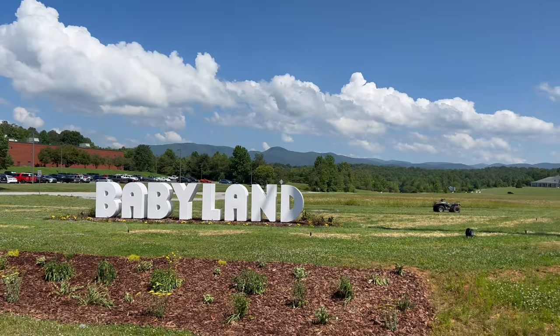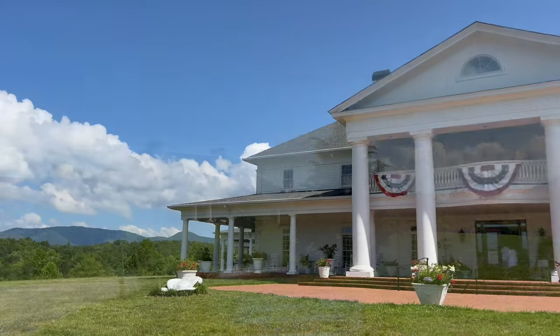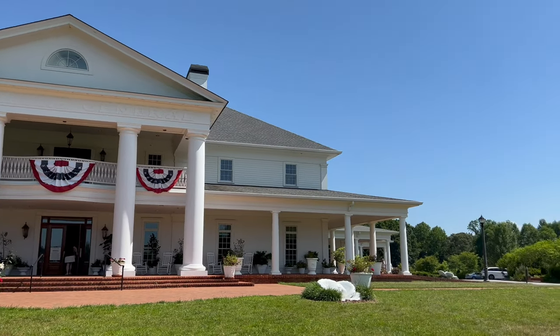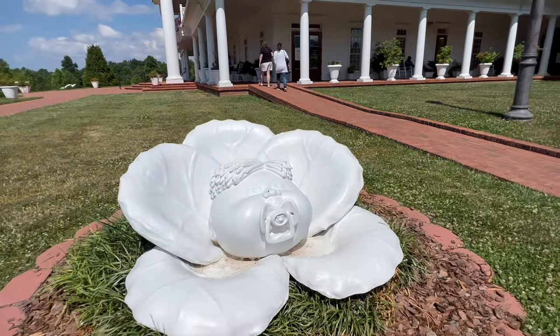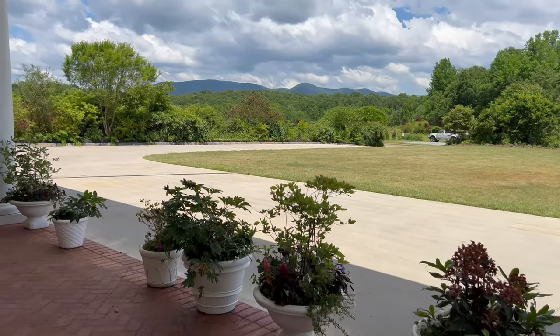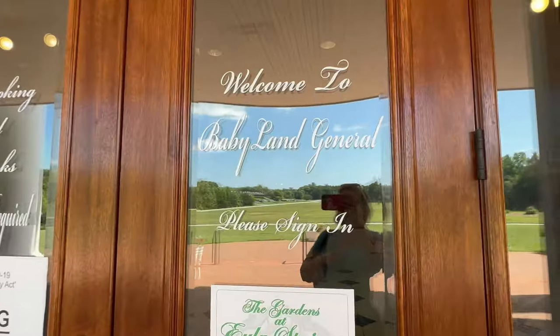I'm going to take you on a tour of Babyland General, which is home to the Cabbage Patch Kids and is located in Cleveland, Georgia. Babyland General is in this huge estate, and it is absolutely gorgeous to look at. But beyond the hospital, there are gorgeous mountain views and gardens, so be sure to visit whether or not you love Cabbage Patch Kids.